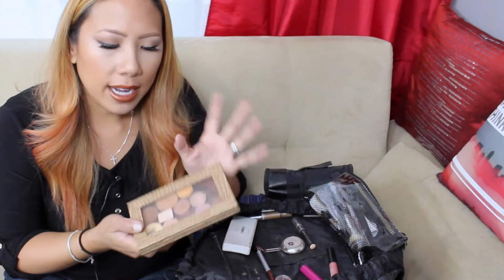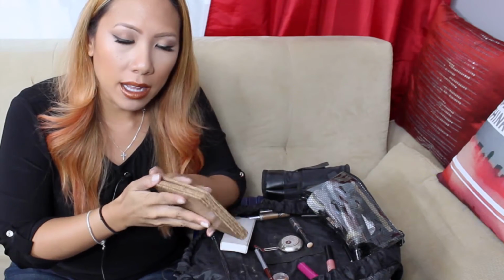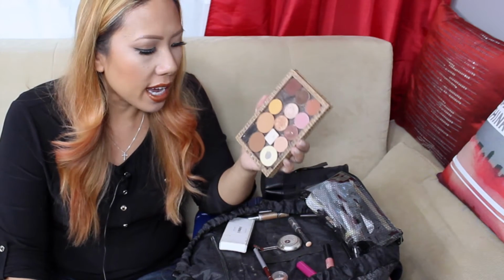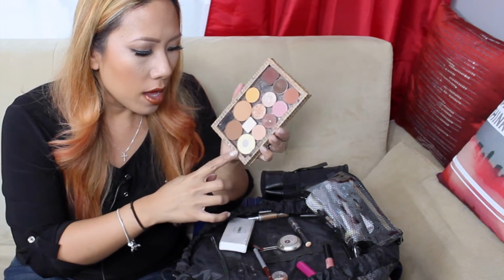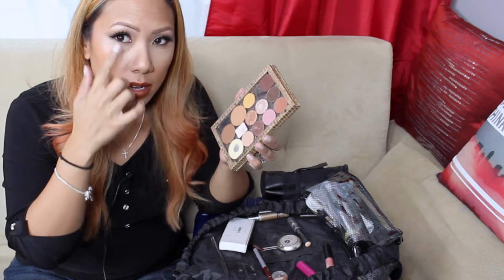So then this is what I packed last time. I just mixed it up a little bit. This is a miniature Z palette, a magnetic palette, and then I just chose what colors I have in here. So in here I have a couple of things. I have my setting powder, my highlight setting powder. It's like a yellow powder for underneath the eyes.